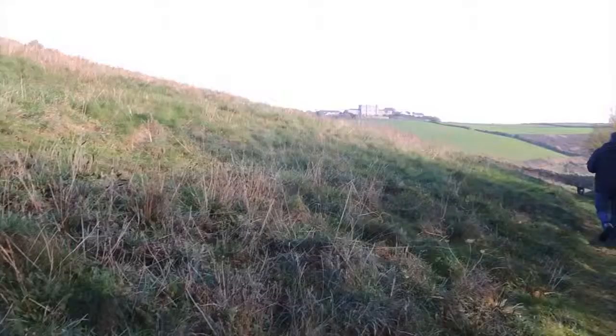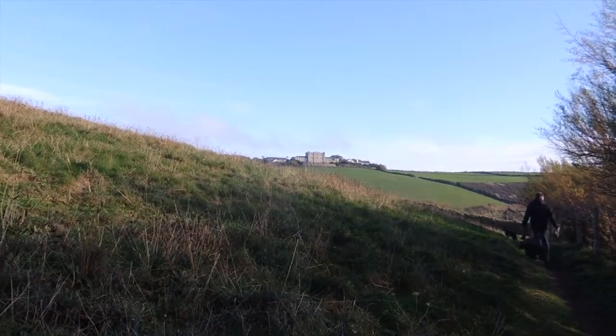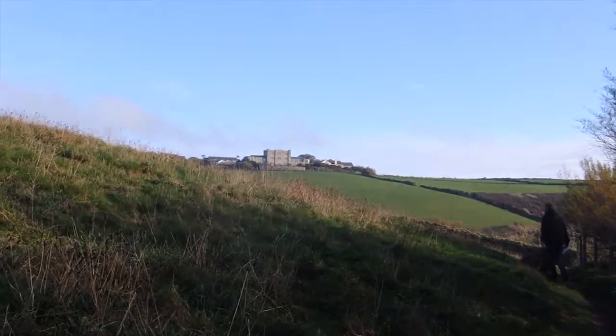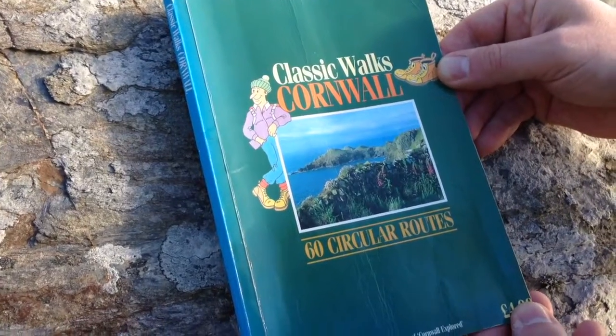Stunning, isn't it? The large building that can be seen high above Stackhouse Cove on the left is Acton Castle. Acton Castle was built by John Stackhouse in 1775 of Pendarvis. He was a famous marine botanist.